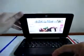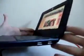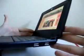Available colors are white and black, currently in our stores on eBay, and pink will be coming soon. So let's look inside. Here we go. This is it. Very tiny. As you can see, very thin. Weighs less than 1.5 pounds.